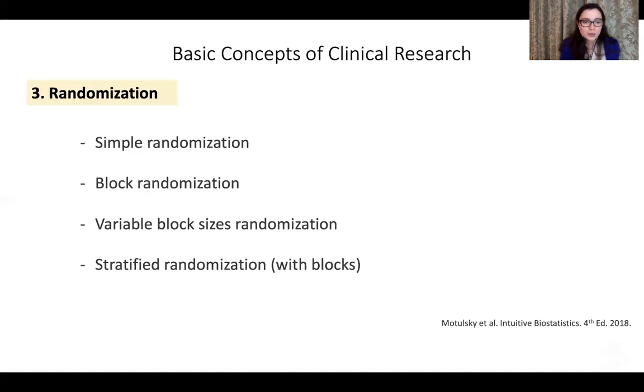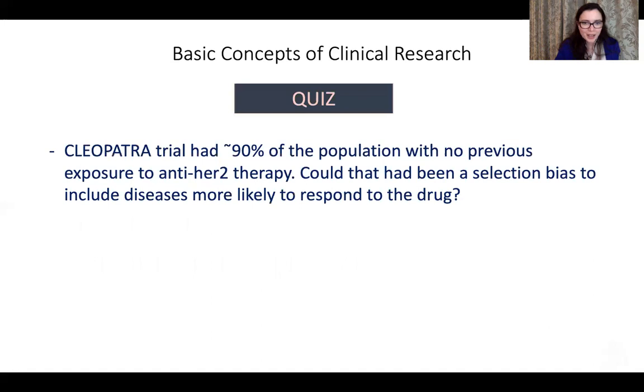It is also possible to stratify groups and randomize after stratification. It's a very, very powerful way of proving something with blocks, because the randomization is going to make sure the distribution, the allocation of treatment, is going to be equal amongst different strata of patients. Does that make sense? I hope so.